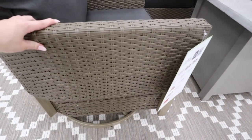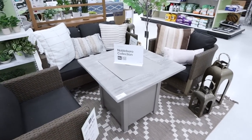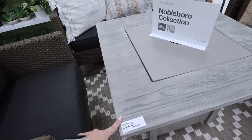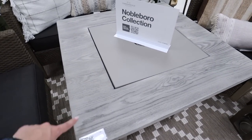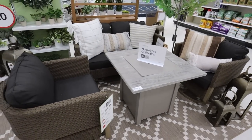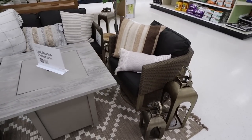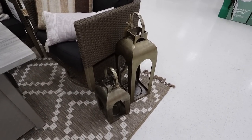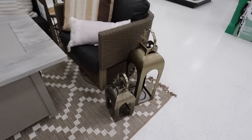This does have a swivel option, so you can kind of spin around in it. And then in the middle, they have this fireplace. This is the Threshold square gray fireplace. This is $230. The middle comes off and can be a little fire pit, or you can have it as a table for a set like this. They have it styled with a couple of different outdoor pillows and these really beautiful lanterns from Smith and Hawken that are a dark gold bronze color.